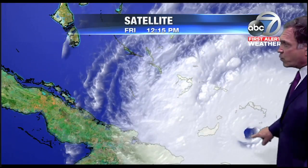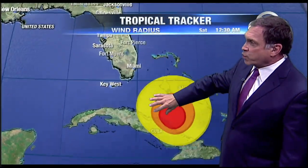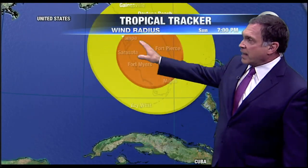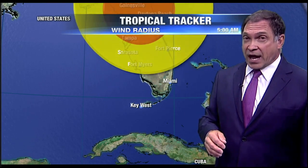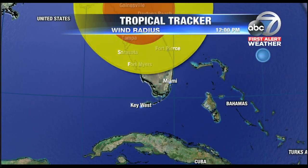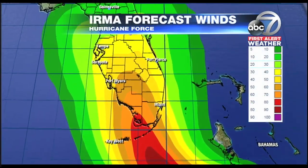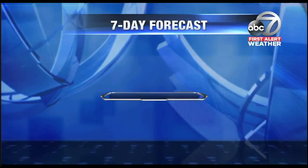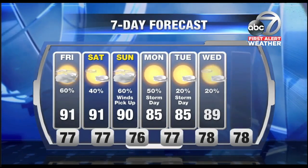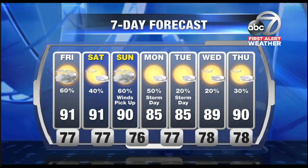Very strong eye wall with very large expanse of tropical storm and hurricane force winds, the wind field lifting north and enveloping the entire Sun Coast with certainly tropical storm force winds, no doubt about that. Taking a look at the probabilities of tropical storm force winds, they are very high for this area. Even hurricane force probabilities have gone up, and right now we are looking at the potential for about a 40 to 50% probability of hurricane force winds across the region. So prepare for the worst, expect the best. That's what I've been saying all morning long.